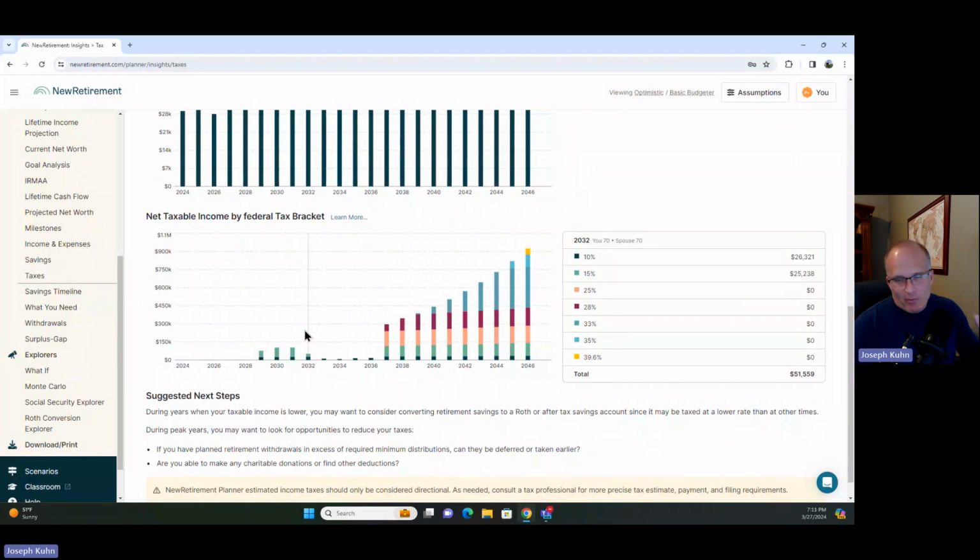Now, I'm going to pause for just a second and say, do you think you can do this in a spreadsheet? And inside your spreadsheet, you've got to go in and vary Social Security timing. Like I can go in and move that to 65, 62, 67. Modify my go-go spending, my slow-go spending, the rates of return, inflation. Perhaps you can do that in a spreadsheet. Why? When New Retirement will do it for you. And this is $120 a year. Okay. And your Roth conversions are going to be worth a lot more than that.